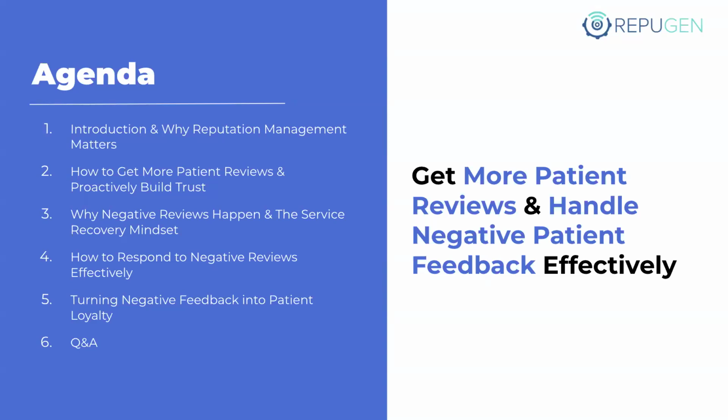After that, we'll break down how to respond to negative reviews effectively using HIPAA-compliant best practices to turn challenges into trust-building opportunities. We'll also dive into automating service recovery, which is ensuring that concerns by patients are resolved quickly to boost patient satisfaction and loyalty. And finally, we'll wrap up with a Q&A session.